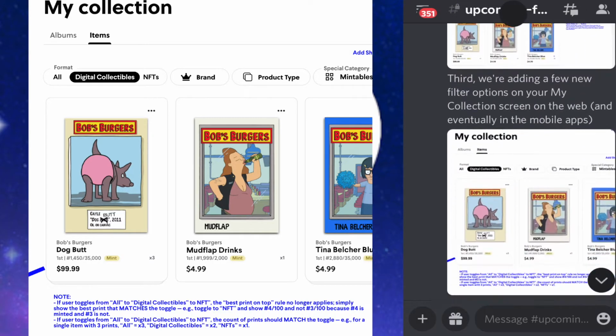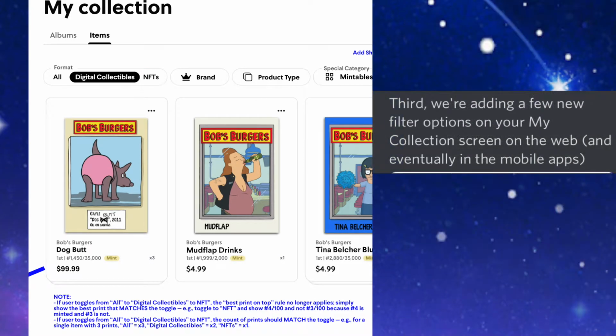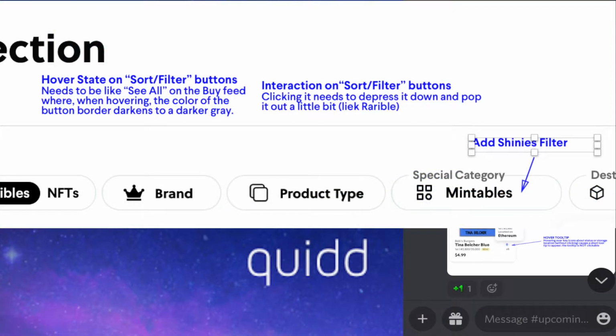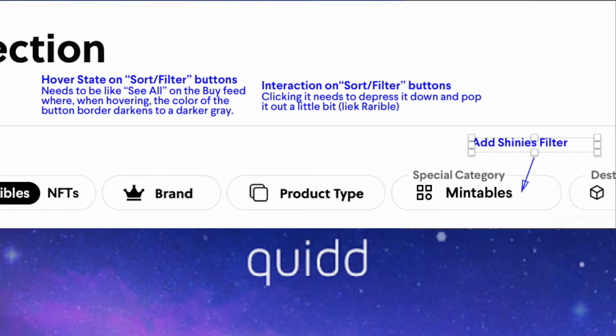They're adding new filter options on the My Collection screen on the web, and apparently the mobile apps eventually. Seems like they're actually dropping some features web first, which is interesting to see. Adding hover over tooltips, most likely on the web, could be very important for new users to learn about certain features just by hovering over those. Let's go on. Adding a shinies filter so we can sort and filter by shinies, a nice little feature.